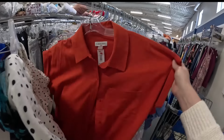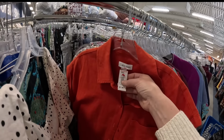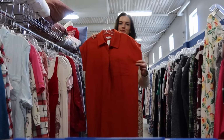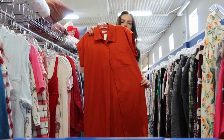And then another piece I'm getting for myself, it's from Calvin Klein. This one is $8 and it's 100% linen, and it's just this button-down shirt dress. Again, I just think this is a very classic piece for summer, and I do really love this rust orange.